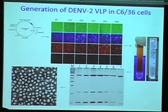So we try to do VLP because we generate this by introducing only 2 viral proteins, PRME, into cells. A number of cells can be used to express PRME, but mammalian cells will die because of overexpression of PRME, so we switch to insect cells, and in this particular experiment, C6/36 cells. If we select cells with high expression, we can purify virus-like particles by ultracentrifugation and demonstrate by electron microscopy that the particles in fact form based on the expression of PRME alone in selected cells.